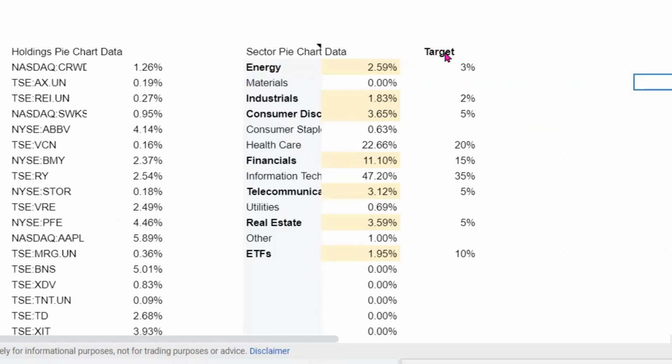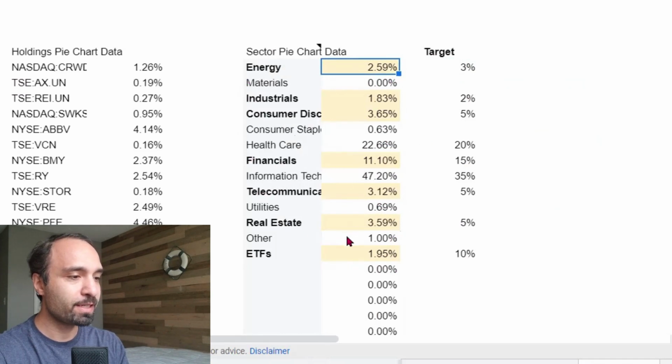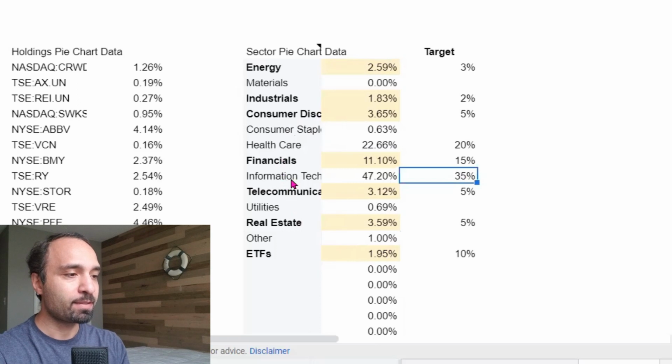All right, as you notice here in our sector pie chart, the column that is highlighted is our current sector breakdown, and the targets are the ones that we have set ourselves. We want to bring these targets to realization. For example, for energy, the target that I've set is 3%, meaning we want to gradually increase our stocks or ETFs in the energy sector. For information technology, you notice that we want to actually bring it down. From the 47% weightage of investment that we have, we want to bring it closer down to 35%.